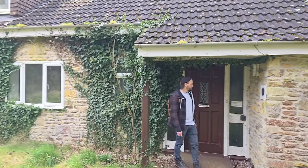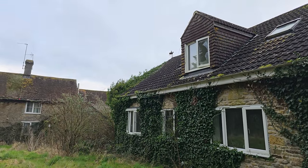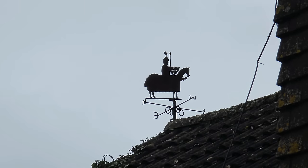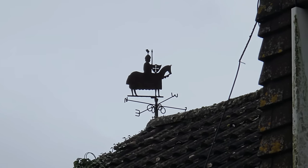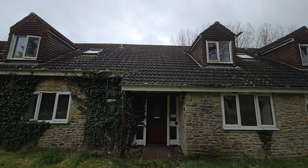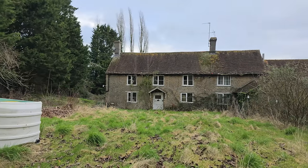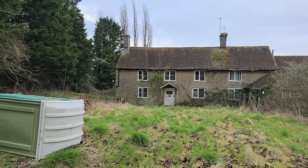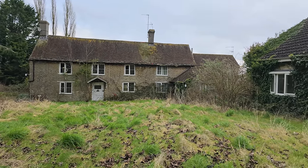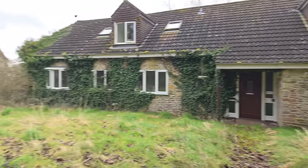Oh, look, you've got the weathercock up there. There's the knight. Oh, it is, yeah, you're right, Ed. Good spot. There he is, look, here he is at the top. But yeah, that is the old part we were in. And that is the even older part, look, with the salon in it. So that, I'm reckoning, is the old part, like the original cottage that stood here, and all of this has just been sort of added over time. Looks more like a house.